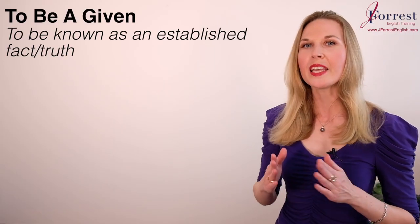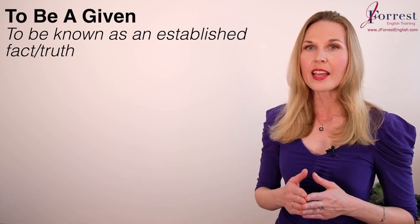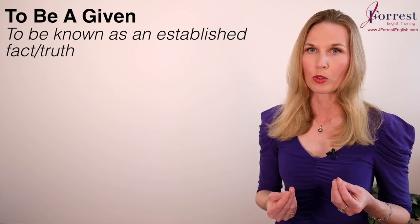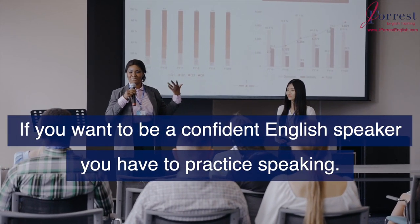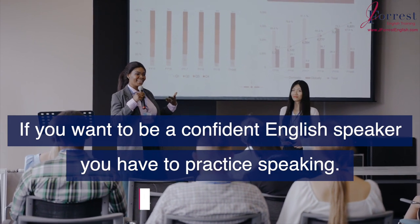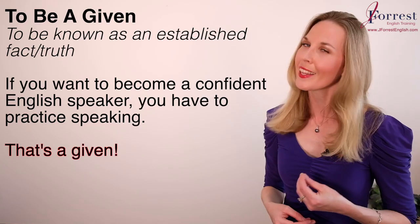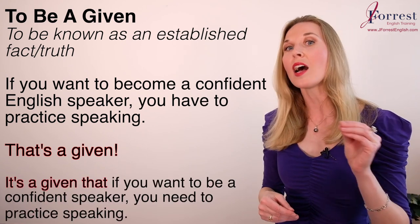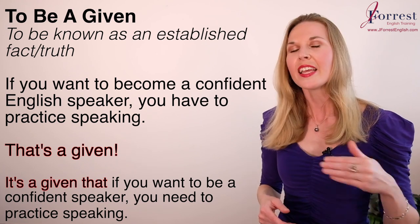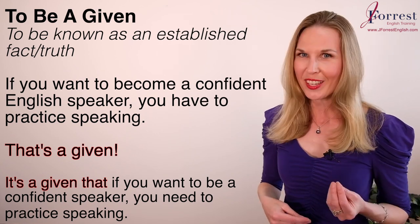Number five, to be a given. A given. This is something that is well known as an established fact or truth. So I might share my fact or truth. If you want to be a confident English speaker, you have to practice speaking. That's a given. It's just another way of saying that's a fact. At least that's my take on it. And said another way, I can say it's a given that if you want to be a confident speaker, you need to practice speaking.